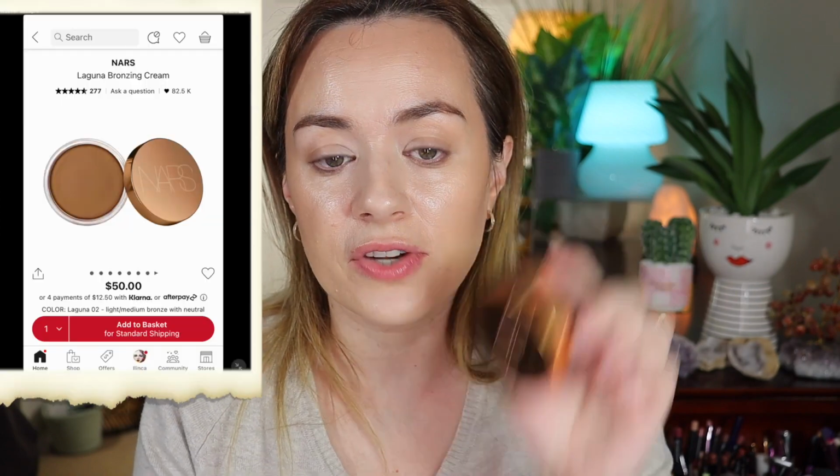Now here is a more expensive product and I have been loving this. This is the NARS Laguna Bronzing Cream. Mine is in the shade Laguna 02 Original. This is a very beautiful product. Here it is. So here is the NARS Laguna Cream product. You get in here about 19 grams of product. This retails for $50. It's more expensive, but you do get quite a bit of product.